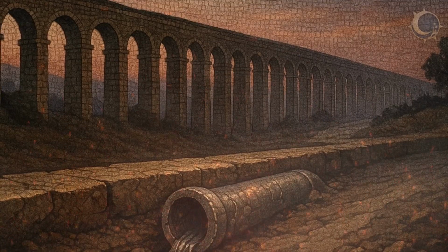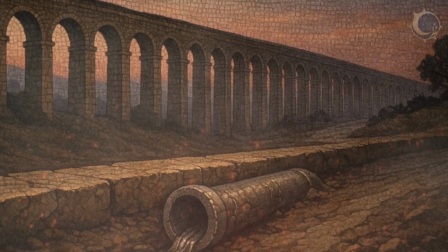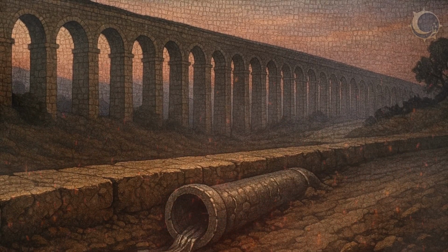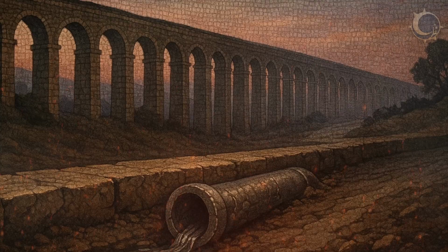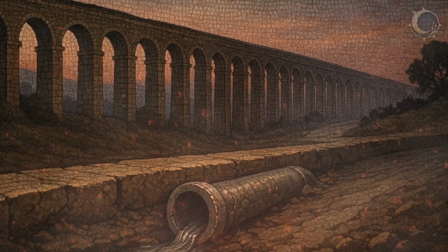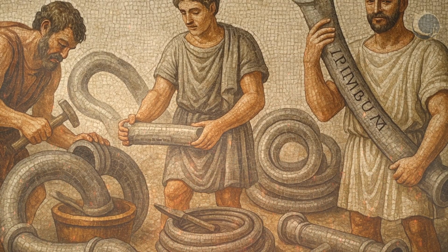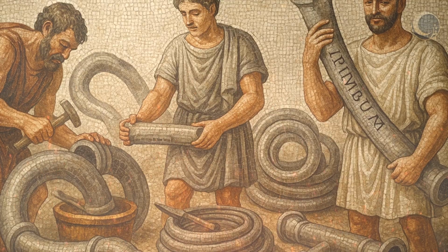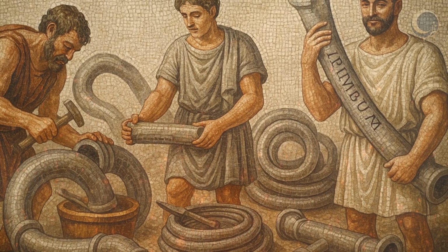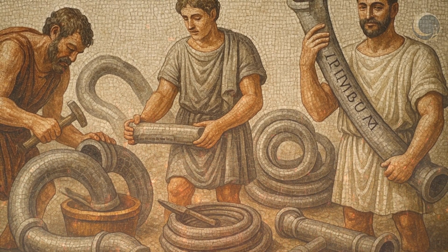You pause at the edge of the city and glance back. The aqueduct towers fade into the twilight. The pipes beneath your feet carry the empire's lifeblood. They bend, leak, groan, but they endure. Even now, archaeologists find intact lead pipelines under modern roads, still heavy with ancient ambition. And as you head deeper into Rome's residential districts, the question grows louder. Who maintained all this? Who fixed the pipes, sorted the water, kept everything flowing? You're about to meet the unsung heroes, and sometimes villains, of the Roman plumbing world.